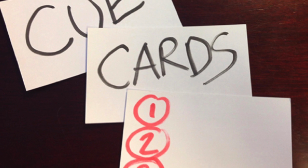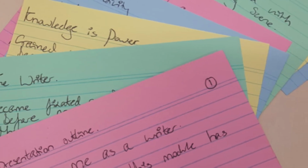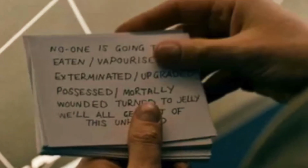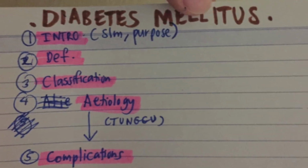Having cue cards can be very helpful when delivering a speech or presentation. Cue cards are basically a few words written on small cards to help you remember what you're planning to say during a speech. You don't want to read from a script, as this is very unnatural and boring for the audience. If you decide to use cue cards, only use them when absolutely necessary.